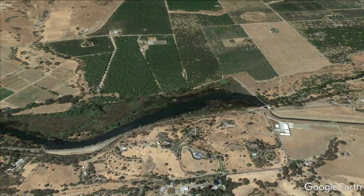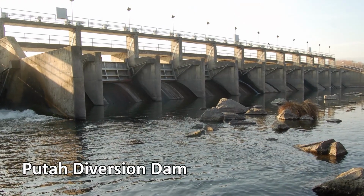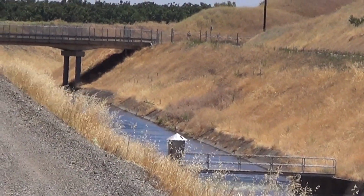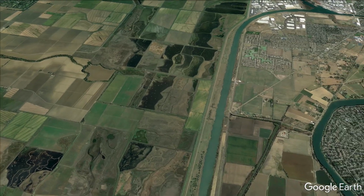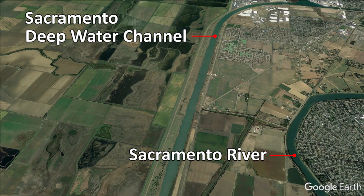The Interdam Reach terminates at the Putah Diversion Dam, which channels water into the Putah South Canal for agricultural and municipal use. Below the diversion dam, the reach runs eastward for approximately 22 miles, eventually draining into the Sacramento River.